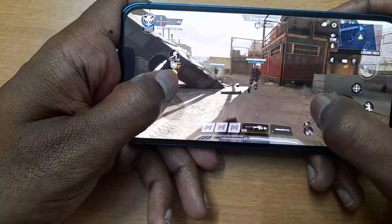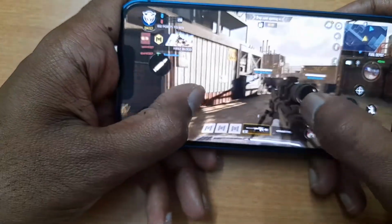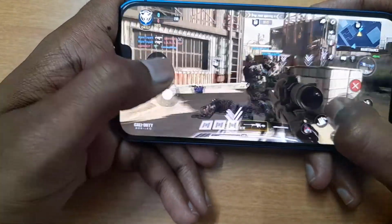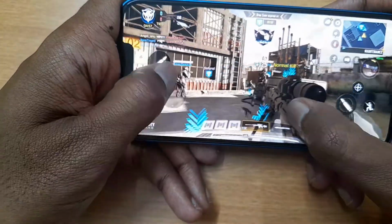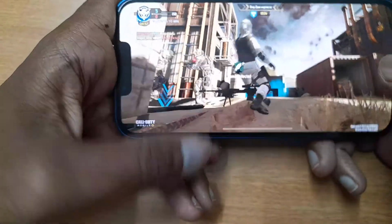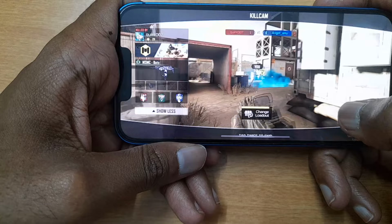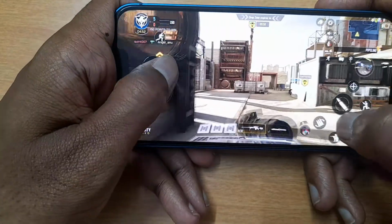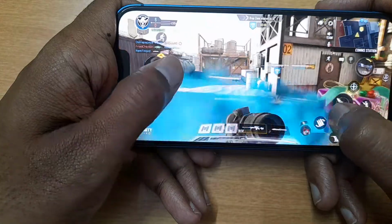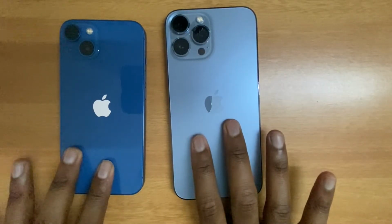Drop zone is available. Capture it now. It's too close. Fight harder. Capture the drop zone. We've taken the lead. Capture the drop zone.